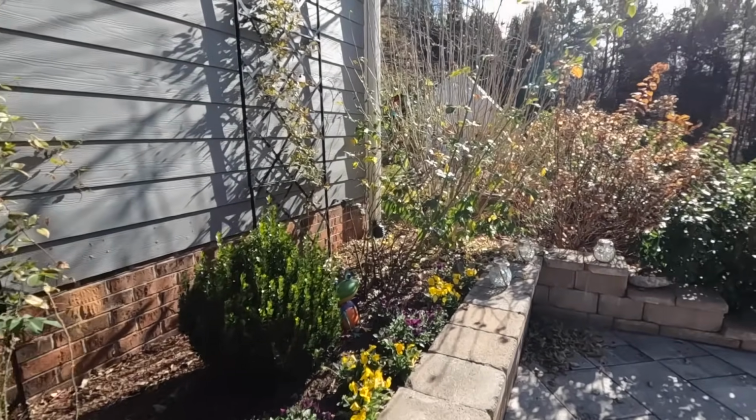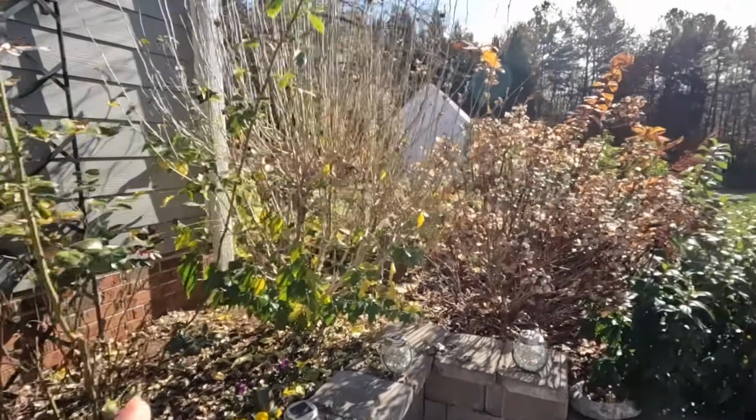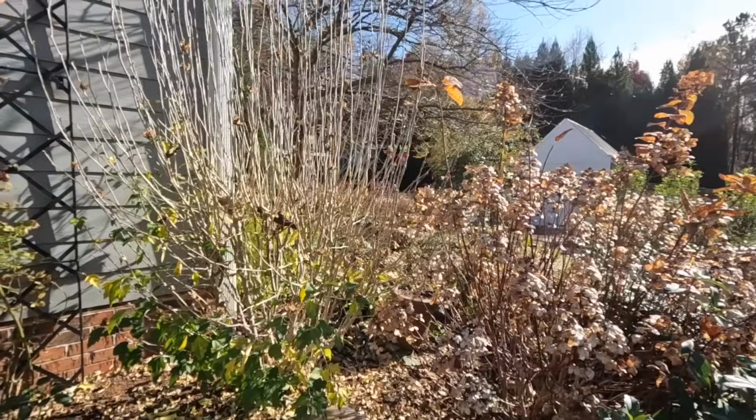I will also go ahead and prune. This is the white chiffon rose of Sharon.